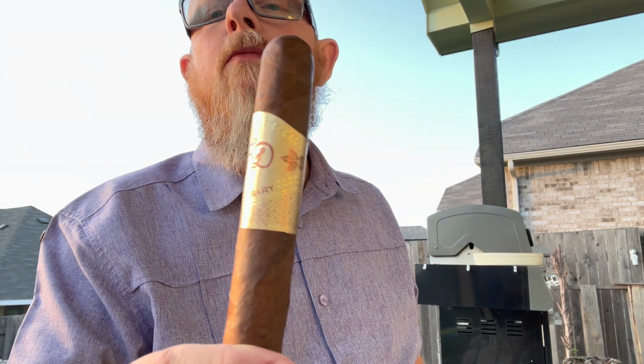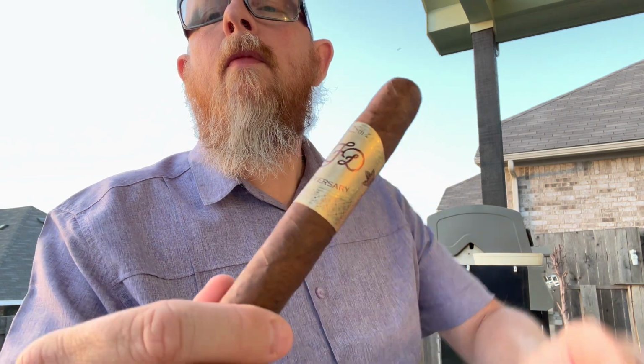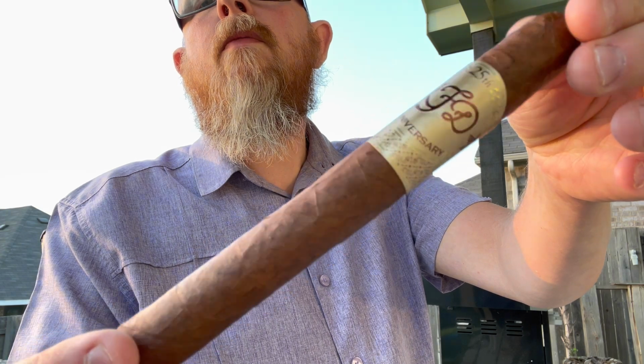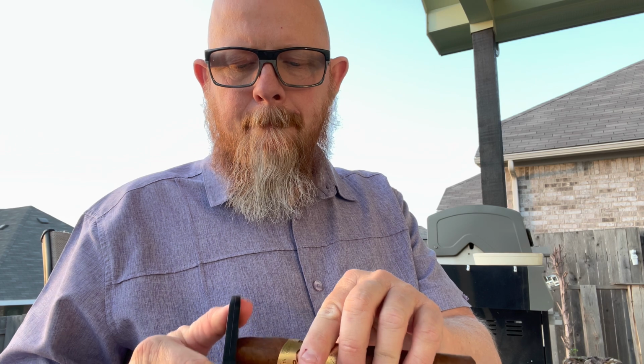Okay, folks, we're going to do this. We're going to do the 25th anniversary La Flor Dominicana. This thing is amazing. The construction on this is extremely well done. There's very few veins or seams that are noticeable. It's got a very good texture, actually almost like an oily leather type of texture, and it is very well packed.